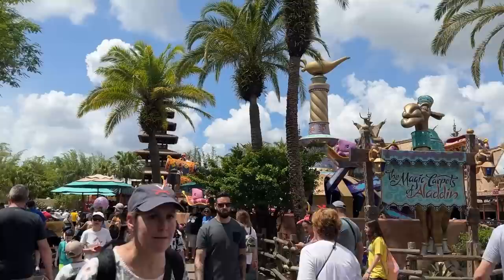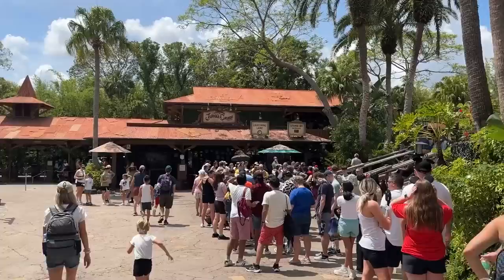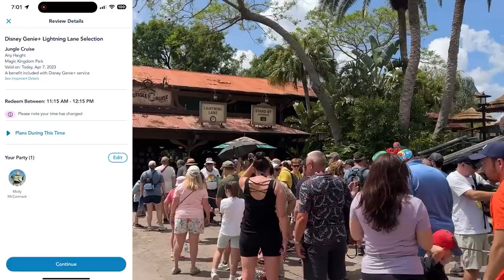Spot, and people were getting mad. So because of that, it just says, see if this is available, and it's kind of you get what you get. When I clicked at 7 a.m., it gave me an 11:15 to 12:15 spot. I took it, and now we're here. We're looking at a 65-minute standby line. Very happy to have a Lightning Lane on this one.